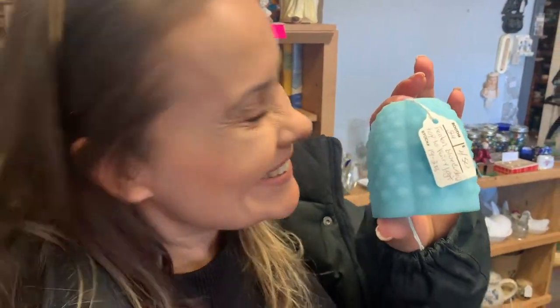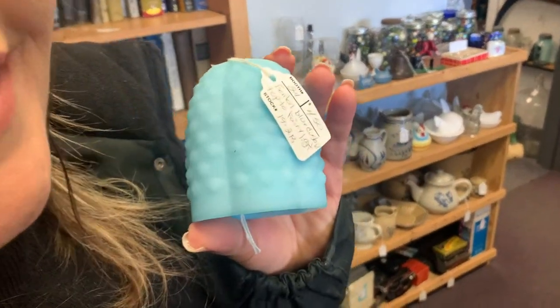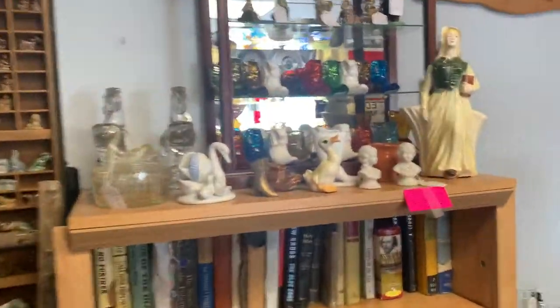See anything? What'd you get there, Allie? Guess what? Half of a fairy lamp. Sweet. How much is it? This is only $4.50. Sweet. Cool. Let's find the other part. See it anywhere?